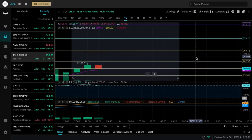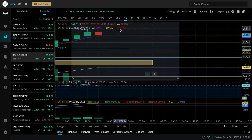We have to wait for that. If we get the rug pull on Tesla, it's going to come below 250 into the 240s. And if 240 fails us, there's a big gap all the way down to the 230s. It's going to come all the way down there. A big rug pull would be coming.